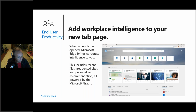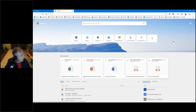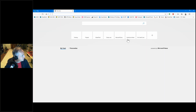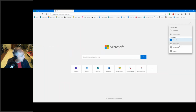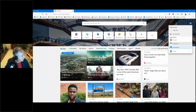And if you look at the new tab page, there's actually a few different options. So I'll just click on new tab page, and I have mine set up to be, hey, connect me to Office 365, or I could switch it over and say, hey, I want to get news, and it'll give me the Microsoft news, and I can have multiple different layouts, whether it be just give me a search bar, give me a search bar and a nice picture, or give me a whole bunch of information below, the distractors.